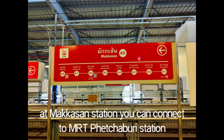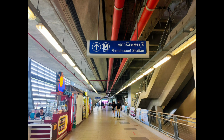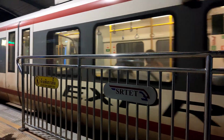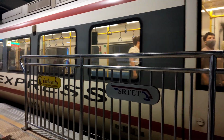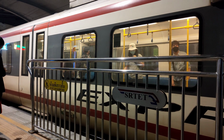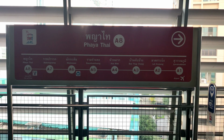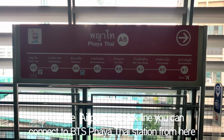At Makkasan Station, you can connect to MRT Phetchaburi Station. End of the airport rail link line, you can connect to BTS Phaya Thai station from here.